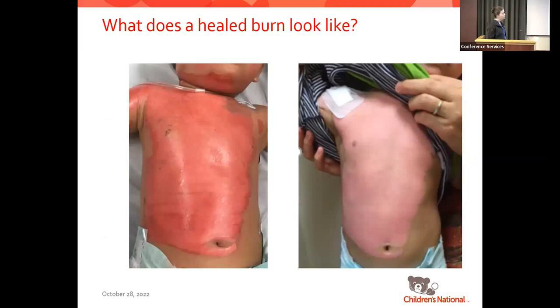So what does a healed burn look like? Everyone wants to know what a healed burn looks like. Families want to know from the beginning, is it going to leave a scar? Hopefully no, but it's important to set expectations that are realistic from the beginning, in that even burns that don't leave a permanent scar may take weeks to months for the color to even out. So this is an epithelialized or a healed burn. It is normal for it to be pink. It gets more blood flow, it's more vascular.